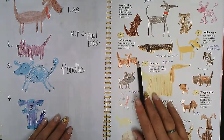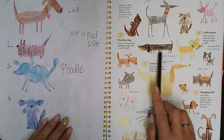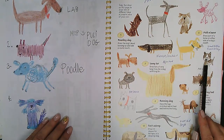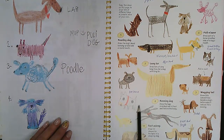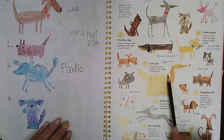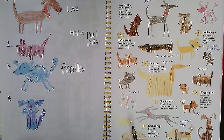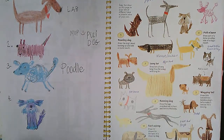Sitting howling dog, wiener dog. Look at his body, how cute. Nice and long wiener dog. This one looks like a French bulldog or English bulldog. Tiny little Chihuahua or Beagle. This one looks like a Beagle. Bull Terrier. Afghan Hound with long fur. Look at all these amazing dogs. Greyhound dog, like the Greyhound bus.